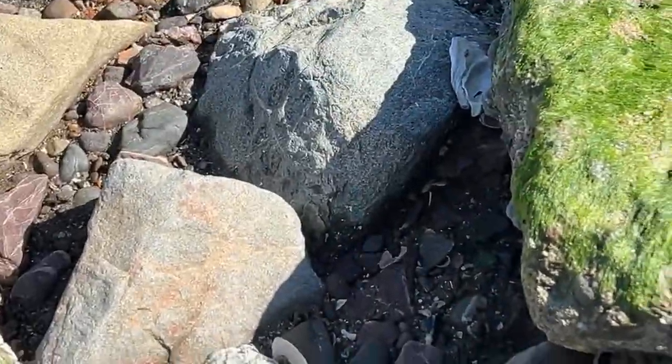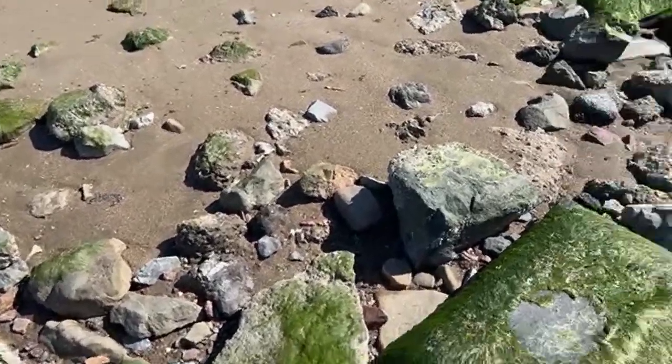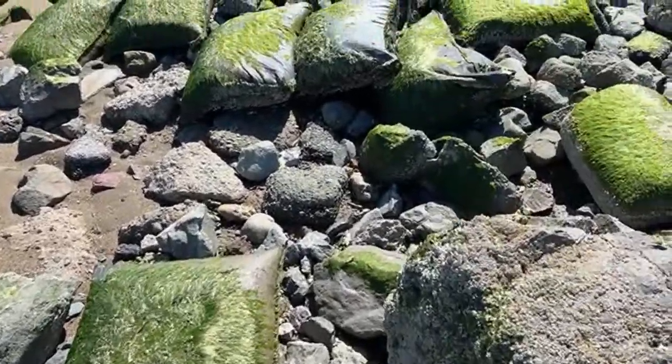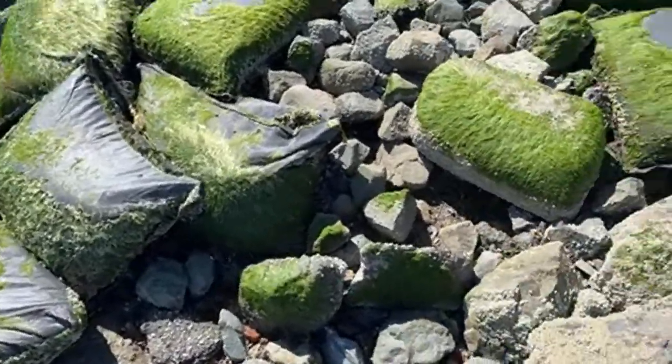Oh, and the wind is just picking up. I really hope that's not annoying for y'all. Ooh, man, it's getting windy. It's gonna blow my hat off. I have to cinch down and tighten my hat.